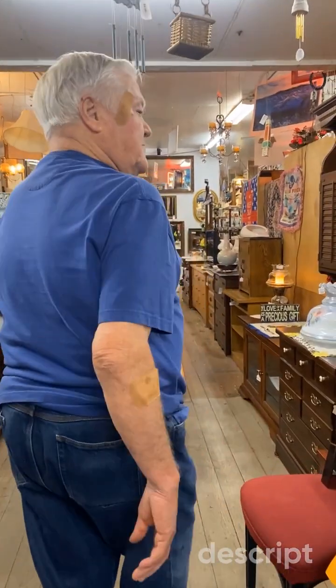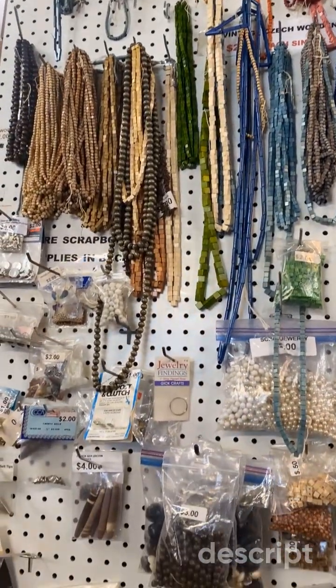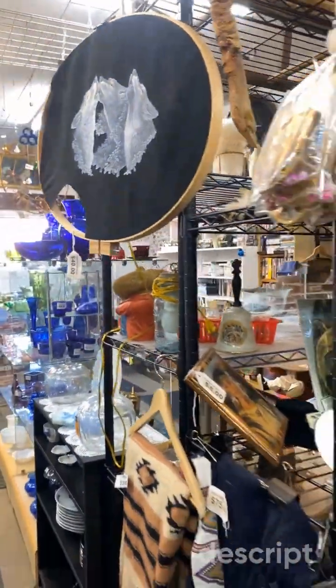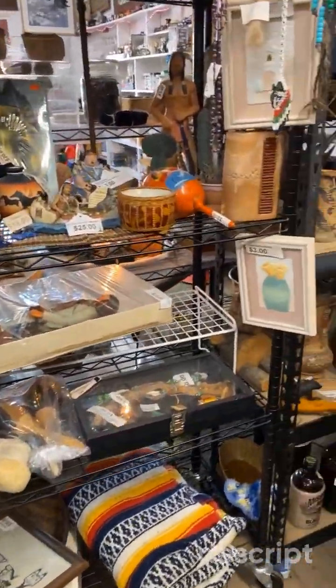Then we have beads. We usually have a pretty good selection. I have another bunch that has come in, and we're going to be putting those online and selling them here in the store. And around the corner we go into kind of an Indian section here and early Western. There's a lot of that we have, and it comes and goes constantly. We sell quite a bit of it all the time.